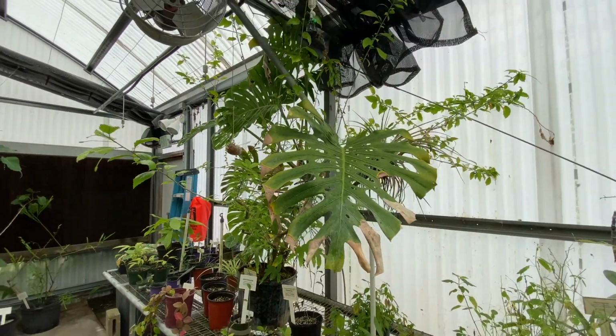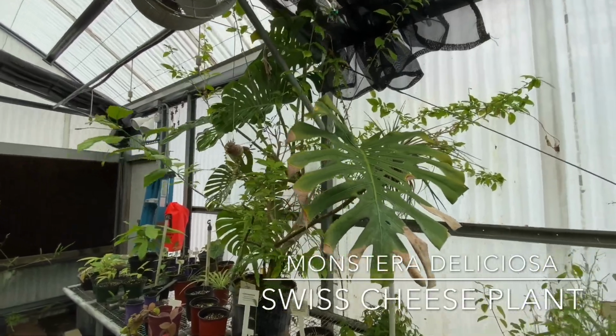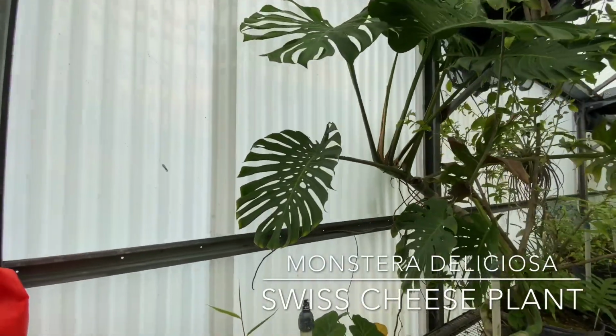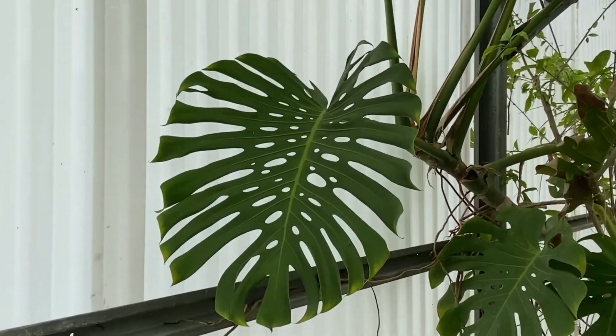Right here is Monstera deliciosa. This is probably one of the most recognizable plants in pop culture, TV, magazines, things like that. Also known as the Swiss cheese plant, which is pretty obvious why it's called that when you see its leaves.